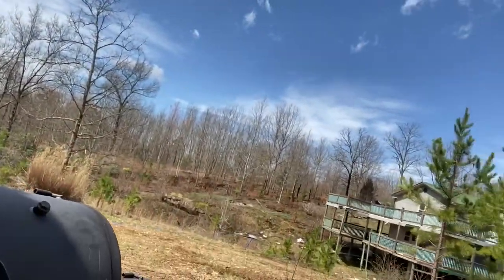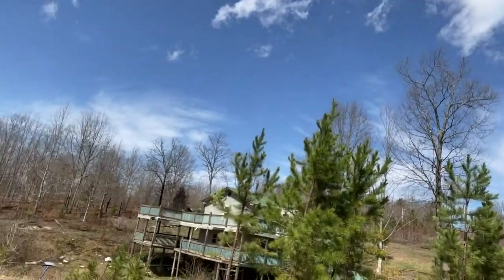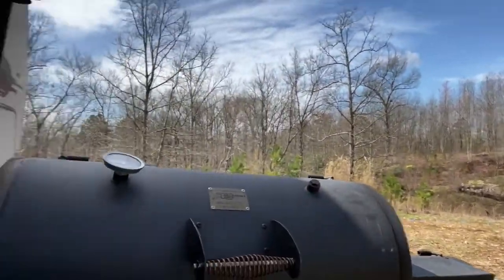Dave's kicking butt on the chicken coop. And yeah, it's a good day. It's a little windy, but the sun is shining. Look at how pretty the sky is. Yay!